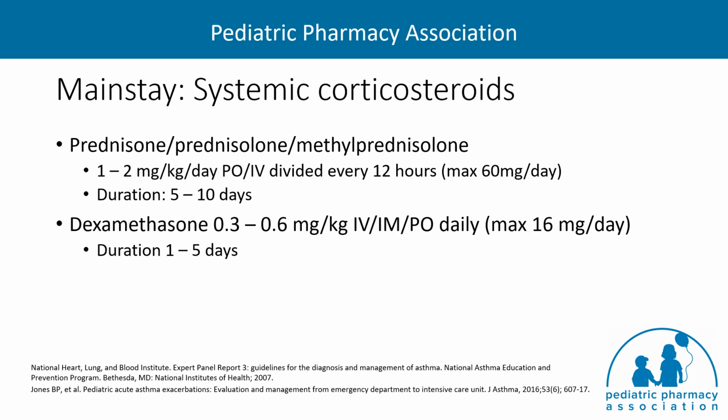Our next category of medications we use are systemic corticosteroids. This is where we're going to see a lot of prednisone, prednisolone, methylprednisolone, and even dexamethasone. The prednisone, prednisolone, and methylprednisolone dose is going to be 1 to 2 milligrams per kilogram per day, and this can be oral or through IV lines, and it's going to be divided every 12 hours, with a maximum of 60 milligrams per day. Duration is usually 5 to 10 days.